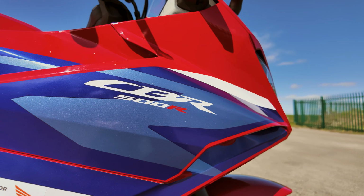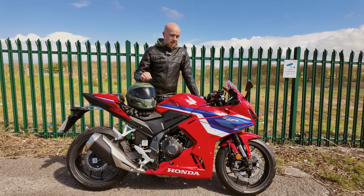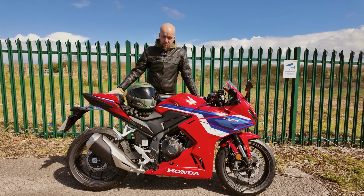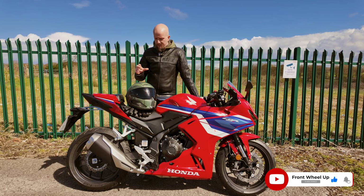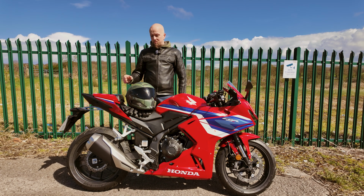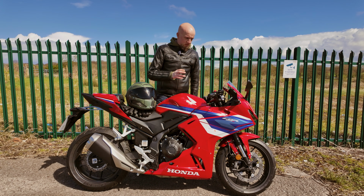There's a few extras you're probably going to want to have a look at if you're looking at getting a 500R. Honda offers a race kit. For that you're going to get a seat cover like we've got on this one here, a smoked double bubble screen, pinstriped wheels, and some tank pads. There's also an option for a 12-volt socket, various luggage options and heated grips.